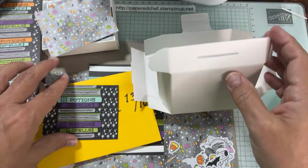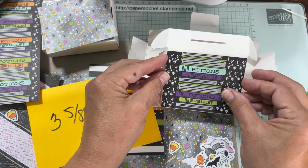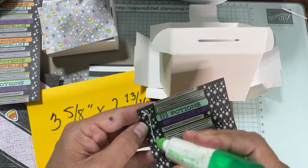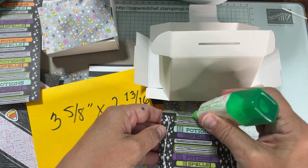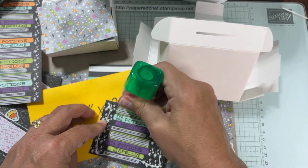Okay, now on this side, although I like that, I think I'm going to flip it around and use this side. I think that'll just be cuter, for contrast, to put something on the pumpkin pie side. Come on, glue. Glue's just more forgiving to move around.